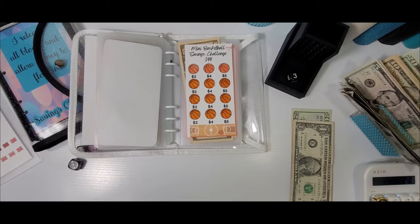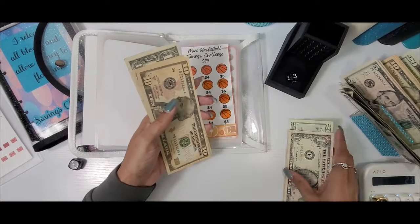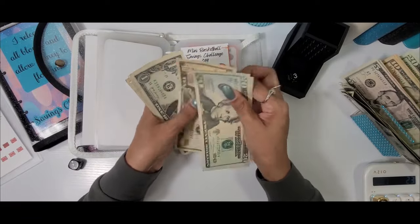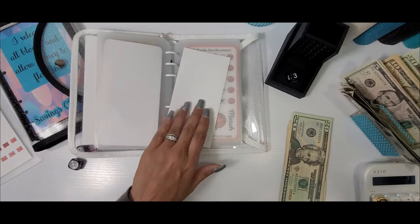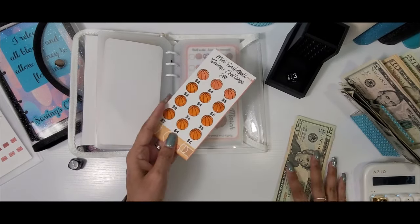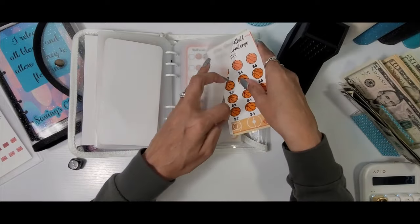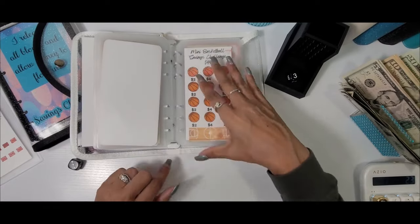Okay, guys, all of the basketballs have been colored in. We should have $44 since we've completed this challenge, but let's check it out. 20, 30, 40, 1, 2, 3, 4. And we do. So 317. Let's go ahead and get this back in here and pull this out.